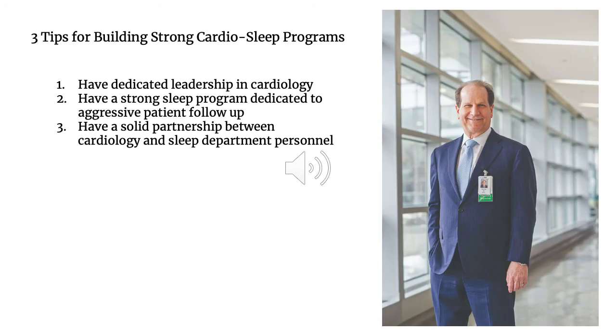Brown offers these 3 tips for building strong cardio sleep programs. 1. Have dedicated leadership in cardiology. 2. Have a strong sleep program dedicated to aggressive patient follow-up. 3. Have a solid partnership between cardiology and sleep department personnel.